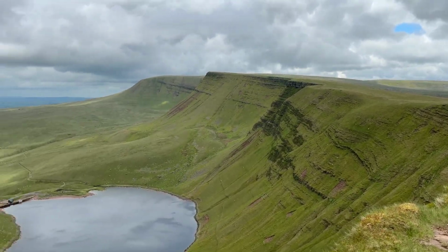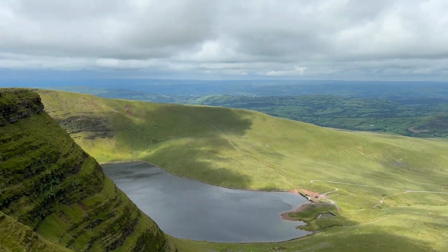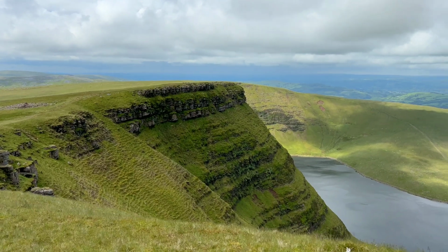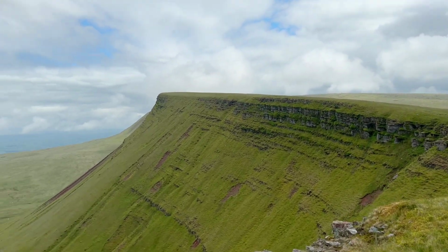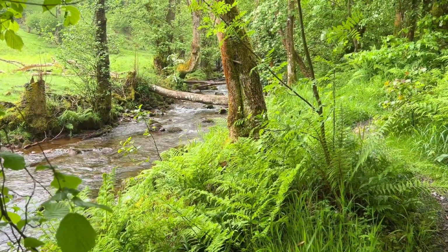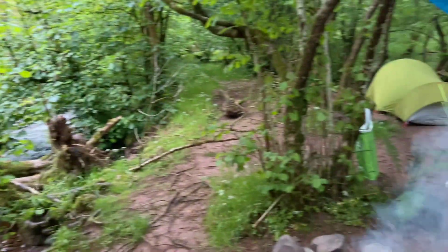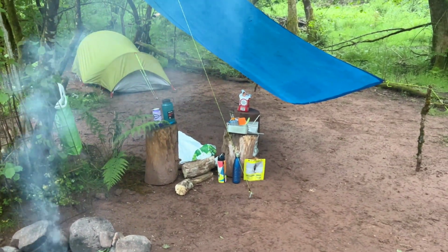I started my wild camping journey here in the beautiful Carmarthen Fans, which form the western part of the Brecon Beacons. I wanted to try semi-wild camping. I don't think I was ready to begin with for full wild, so after climbing these hills we went down to Wildman Woods campsite and set up our tents by this beautiful stream. I set up a tarp as a kitchen and we were allowed to have a fire. It cost £35 including firewood for two of us to be there.